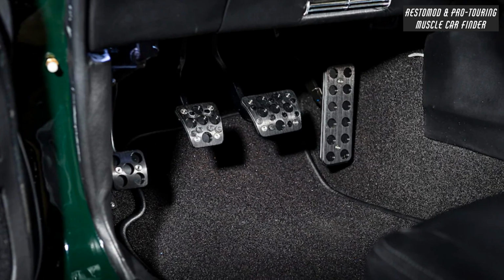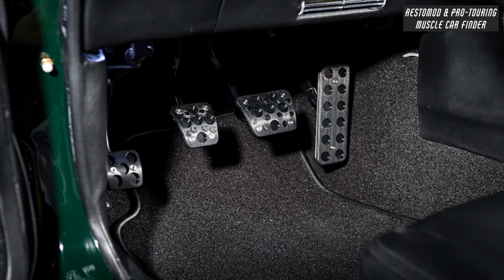The billet theme continues into the pedals, designed to provide the driver with solid feedback.